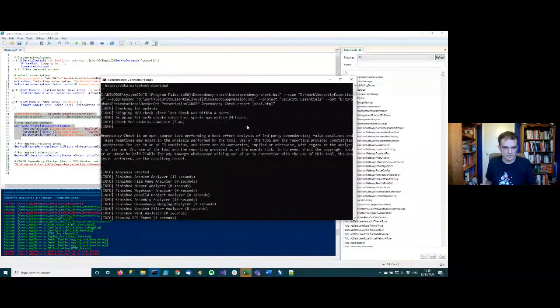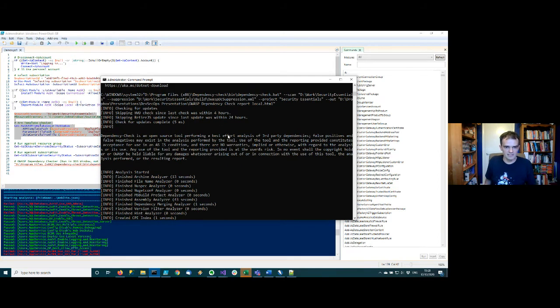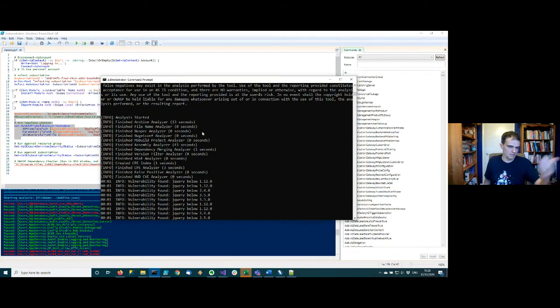So here's one I ran earlier. You download OWASP dependency check, and you run this bat file. You say, scan this directory here. That's where my Security Essentials project is. Here's my suppression file. These are the ones I know to be false positives, and give it this project name. And then it downloads a load of updates, and then it runs its tests.